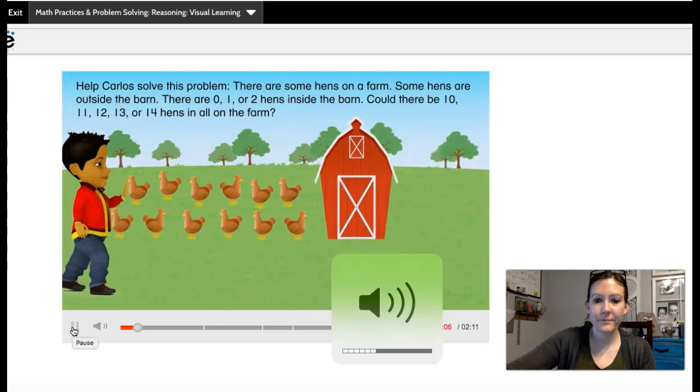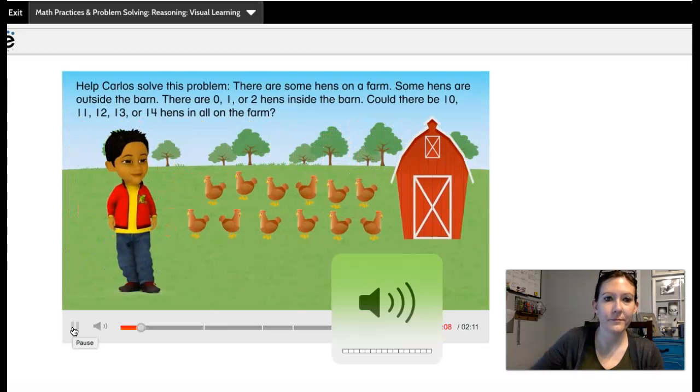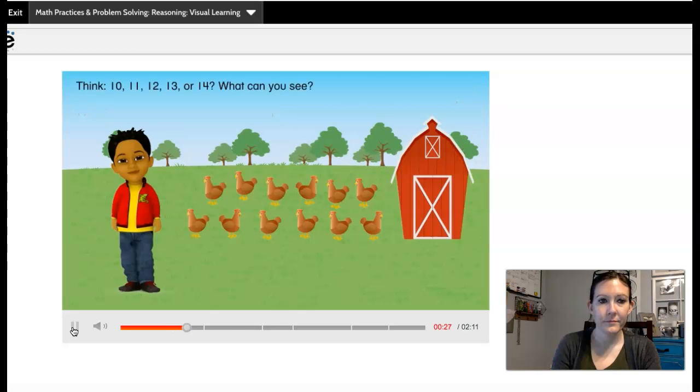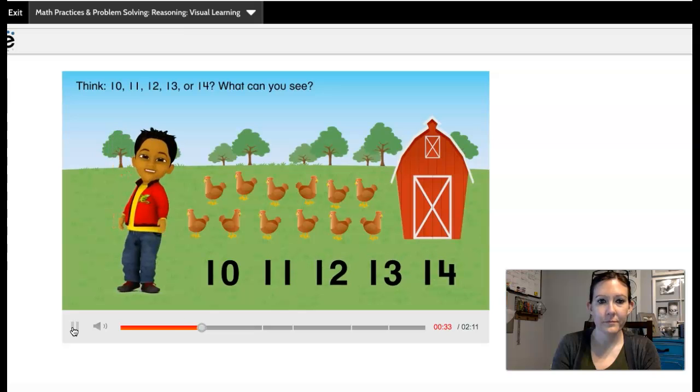Help Carlos solve this problem. There are some hens on a farm. Some hens are outside the barn. There are 0, 1, or 2 hens inside the barn. Could there be 10, 11, 12, 13, or 14 hens in all on the farm? Think. 10, 11, 12, 13, or 14. What can you see?